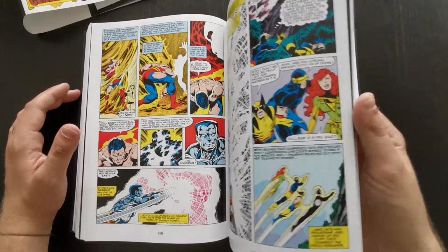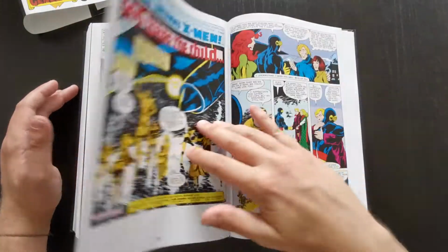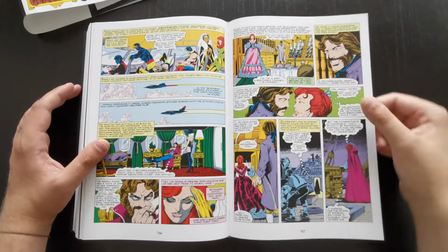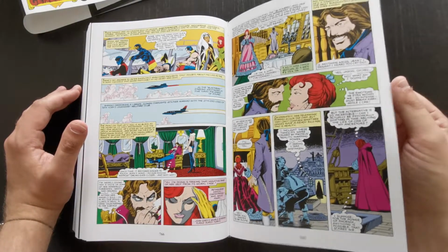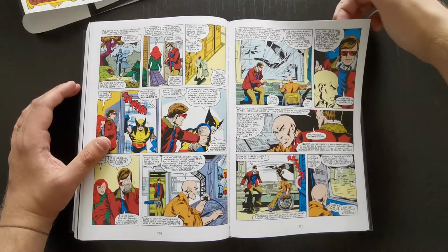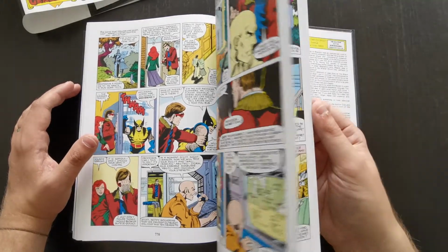It's just such a fantastic collaboration between Claremont and Byrne in terms of plotting the stories. But of course, they didn't get on. That's the funny thing. Despite producing such quality as you see in here, behind the scenes they weren't really getting on well, and that's ultimately why Byrne left the book quite abruptly in the end. He wanted to go away and do his own thing because he was just getting frustrated working on this series.